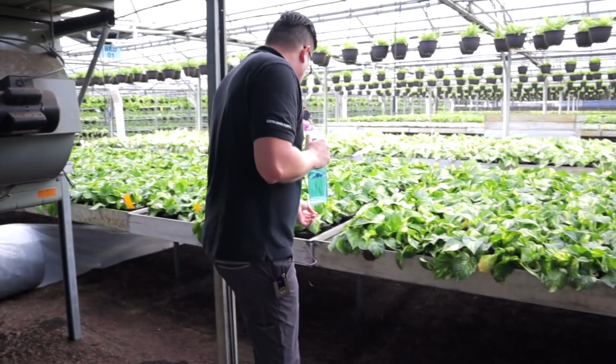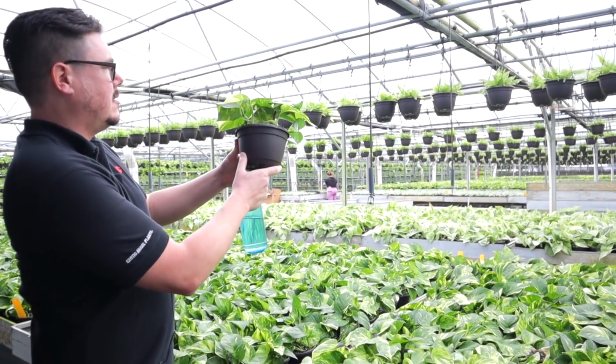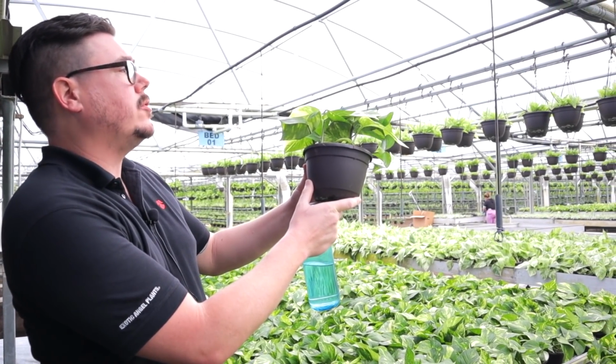Okay. So these are the 6-inch pots. You can see that they're a little bit smaller than the 8-inch. This is 1.5 quart volume, and those are 3 quart.